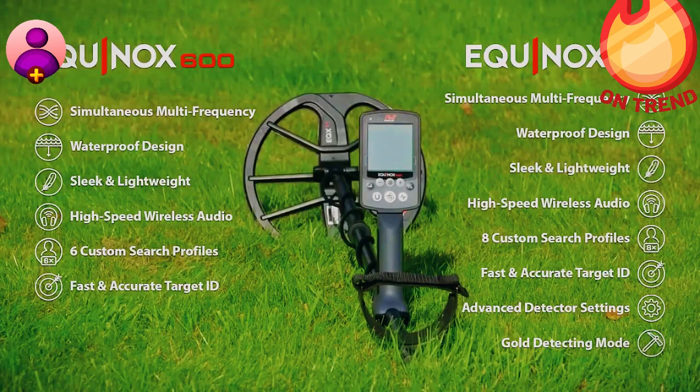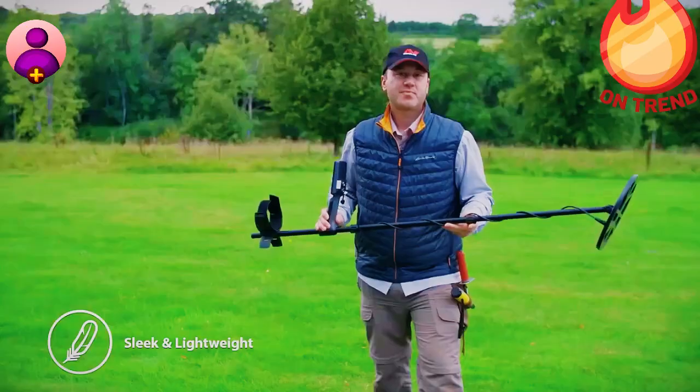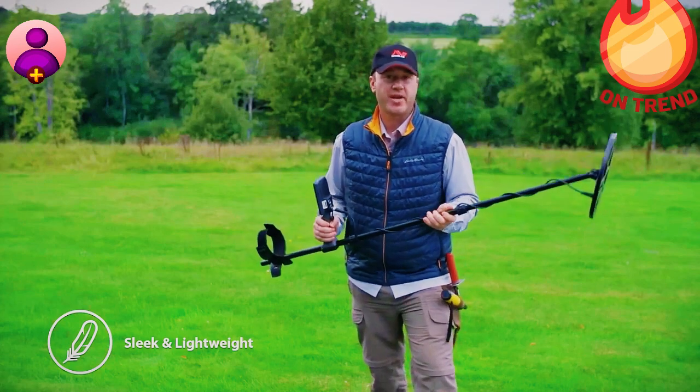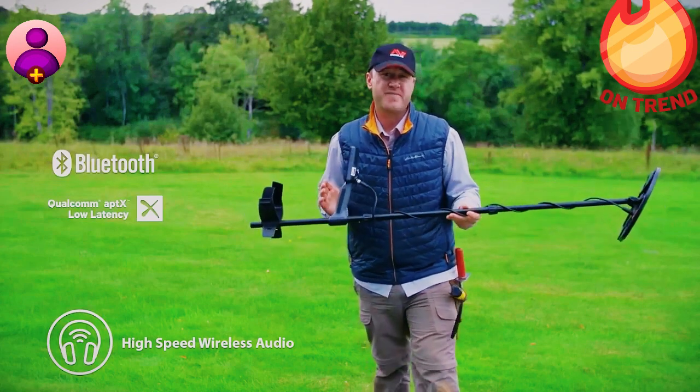One of the key features of the Equinox 800 is its fully waterproof design, allowing users to explore underwater environments with confidence. Submersible up to 10 feet, 3 meters, this detector enables enthusiasts to uncover treasures hidden beneath the waves, whether gold, silver, jewelry, or coins.